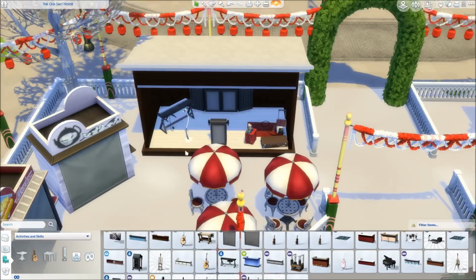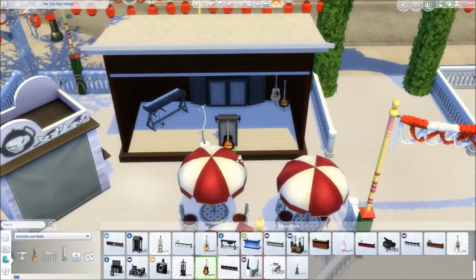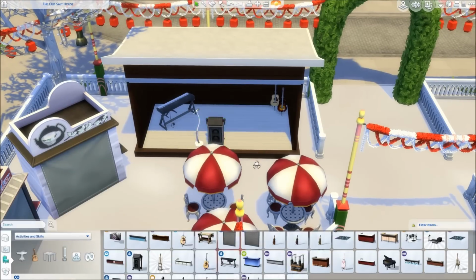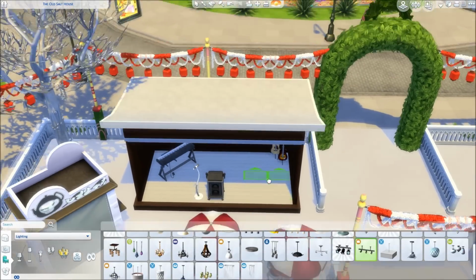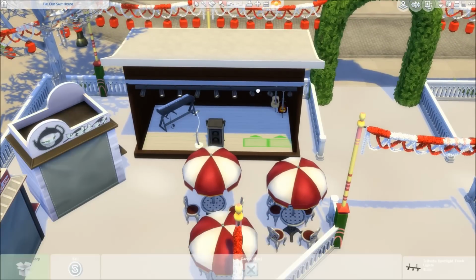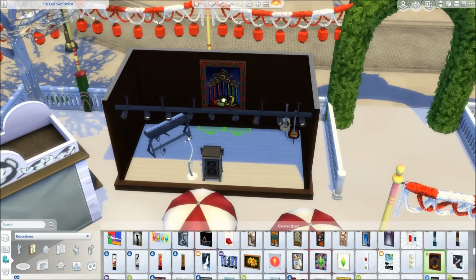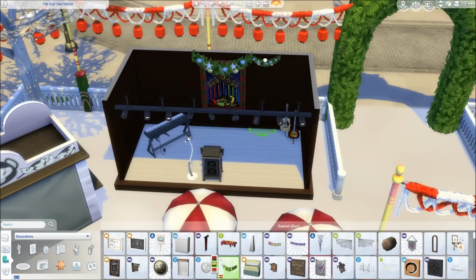because everything else is white and red and green, and it fits the color scheme I'm going for here. And this is the music stage because I thought, well, it's really nice. Winter and Christmas is a lot about music. There's a lot of Christmas music.